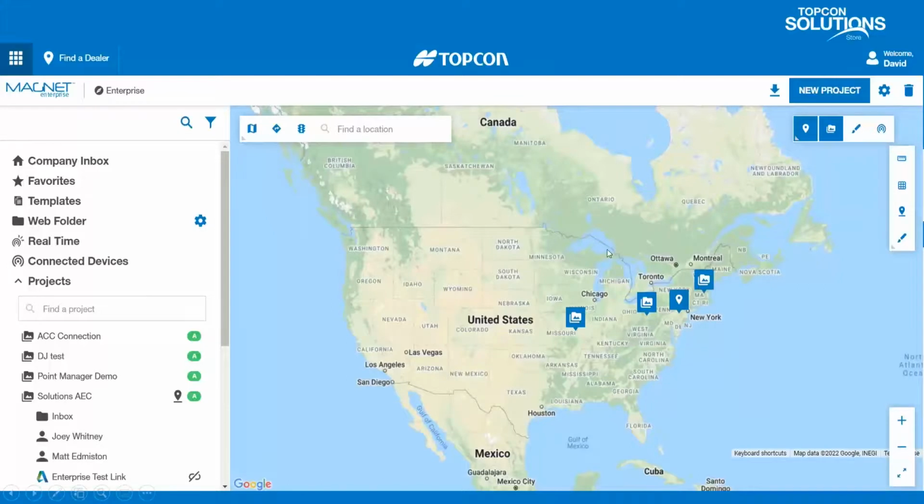So this is the layout, the user interface of Magnet Enterprise. When we first get in, kind of like it said there, you'll see that your projects right over here are actually geo-located. You can see those projects all across the United States or across the world, depending on, of course, where you're working. Now, the really cool thing about this is you're going to see the capability for members to connect to these different projects, again, no matter where they are.